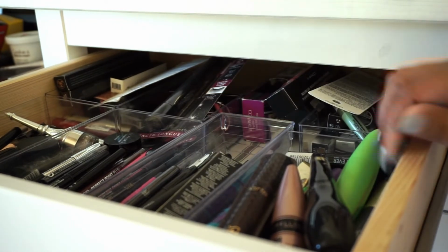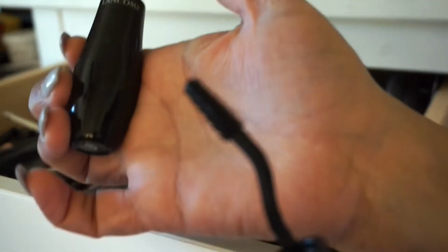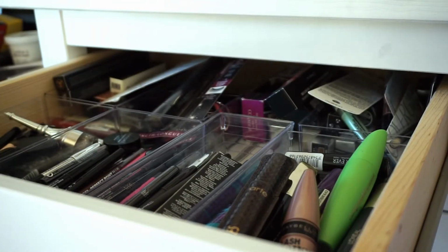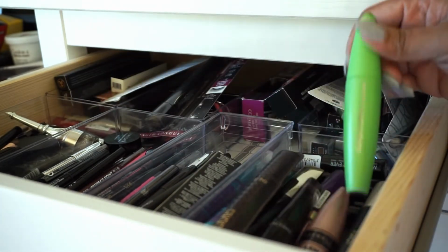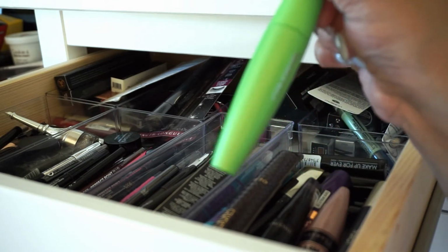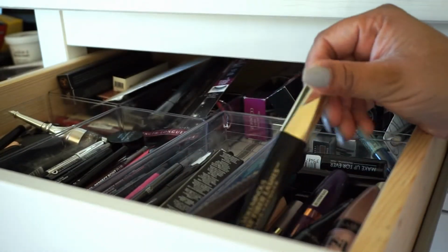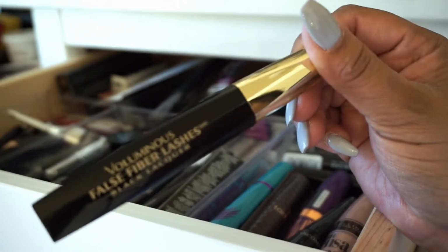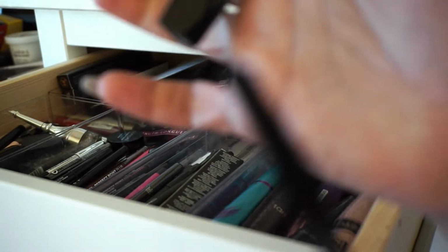In here I have a mix of things. I have mascaras, which I have the Lancome, which I love. This one, love it for the bottom lashes. I do use it on the top a little bit, but mostly on the bottom. I have the Tarte. I have CoverGirl. I have Maybelline. I have the L'Oreal Voluminous False Fiber Lashes, which I like for my top and bottom.